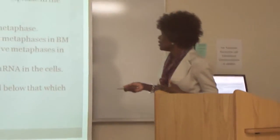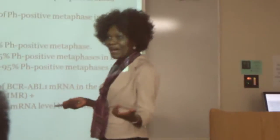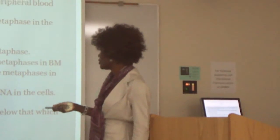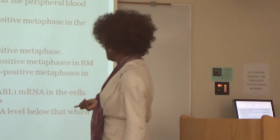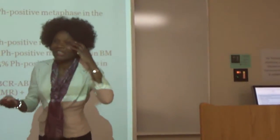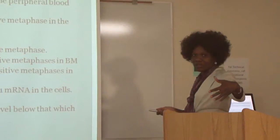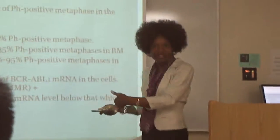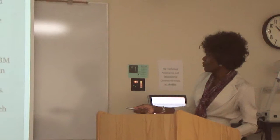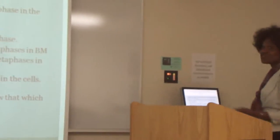Molecular response is determined by the level of the BCR-ABL1 mRNA in cells, and it has two subcategories: minor molecular response or major molecular response. The major molecular response is when you have BCR-ABL1 mRNA less than what you can detect on the clinical test when you're trying to test for the presence of that gene. So you say that a patient has achieved a major molecular response when the level of BCR-ABL1 mRNA is below that which can be detected by clinical test. That's what you want.